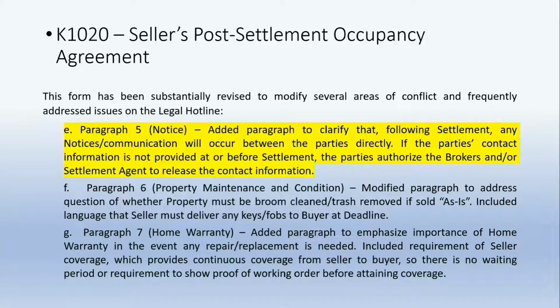For the purpose of this agreement, buyer and seller acknowledge and agree that listing broker and cooperating brokerage are removed from all communication or notices after settlement date. Following settlement date, all communications and/or notices will be delivered to buyer or seller directly. Buyer and seller will exchange contact information at or before the settlement. If a party fails to exchange contact information with the other party at or before settlement, buyer and seller authorize broker and/or settlement agent to release contact information to the requesting party. Buyer and seller will indemnify, save, and hold broker and/or settlement agent harmless from all claims, complaints, disputes, litigation, judgments, and attorney's fees arising from the release of such contact information.